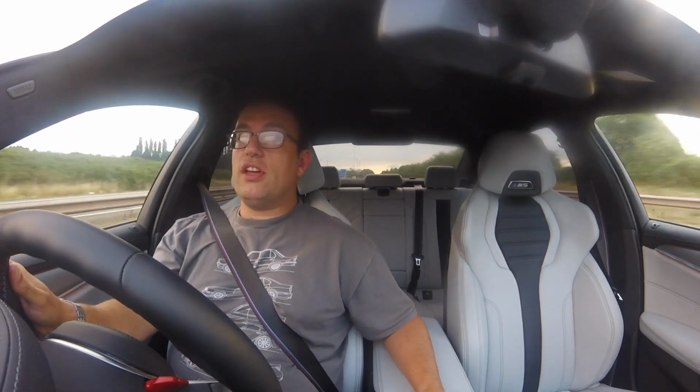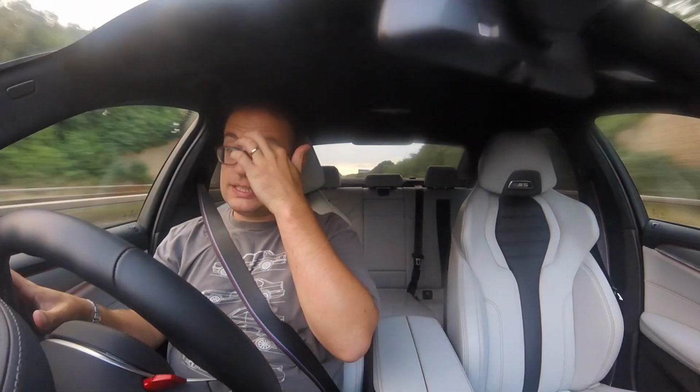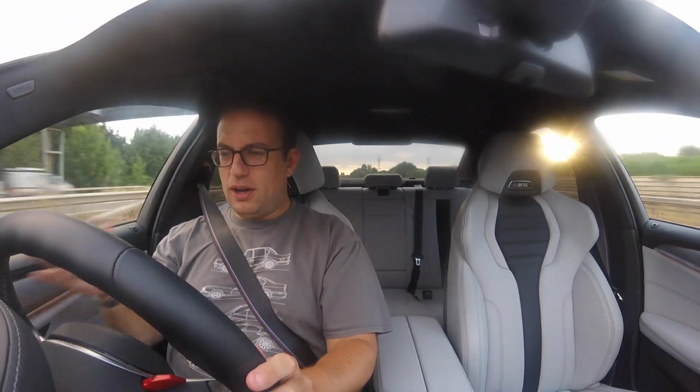In terms of other differences over a standard 5 series, it is a digital dash. The two M buttons, which we'll come on to in a second, which select different driving modes, I think they're machined out of metal and they're beautiful. I was expecting them to feel a little bit cheaper and more plastic, but they're lovely. Actually, they're really nice.